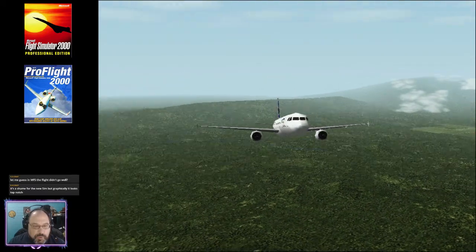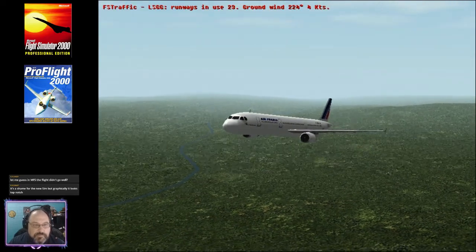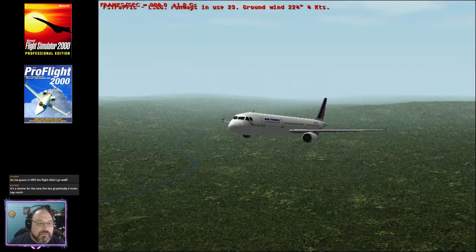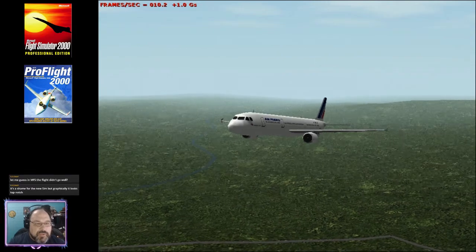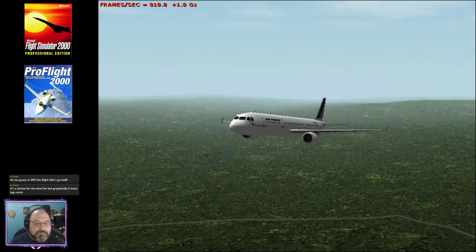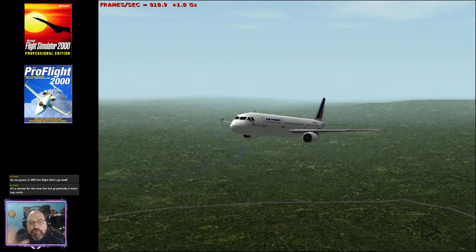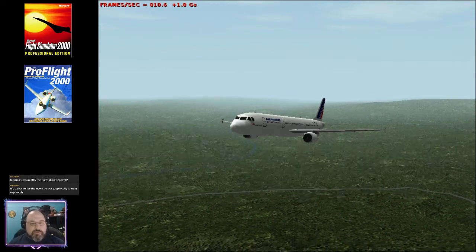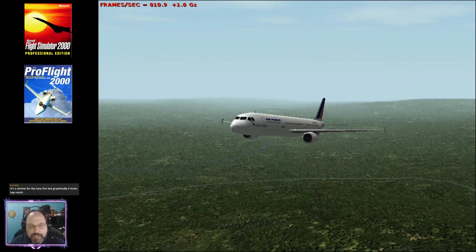See, frames are a little bit better. Once that message disappears, you'll be able to see the frames. So see, it's at about 10.2 frames per second. It's just whenever you're in a higher scenery area, the frames just go boom. But see, it's better now.